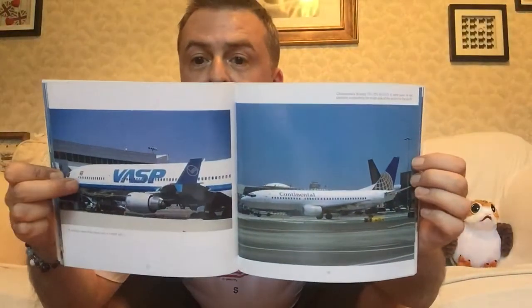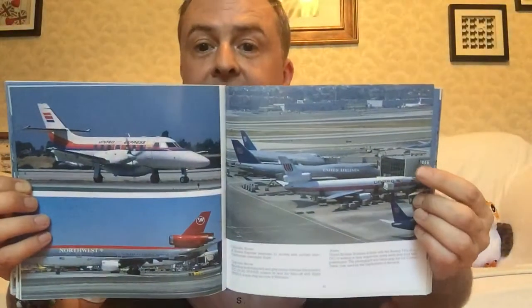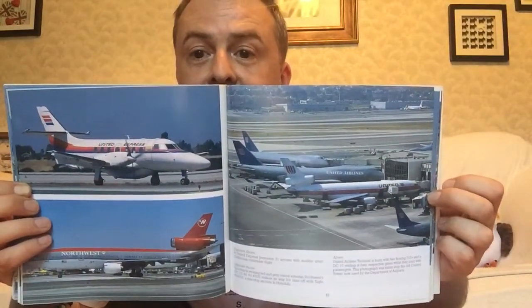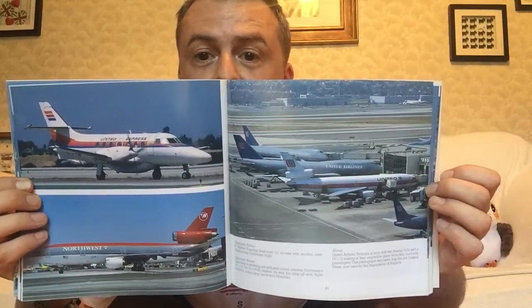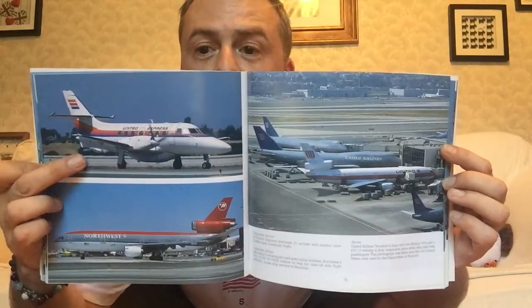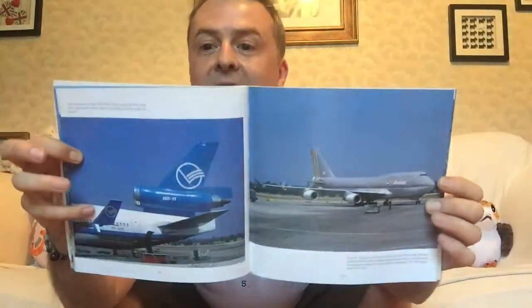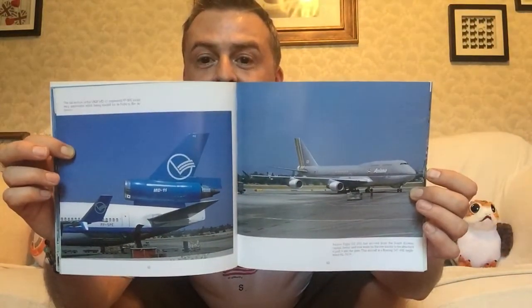Another VASP MD-11 and a Continental, which is now United, of course, 737. There's a nice grouping of United Airlines planes in the old and new livery. DC-10 in the old livery, 747s, a 200 and a 400 in the new livery. There, of course, is a DC-10 of Northwest, and there's one of United's commuter planes. There's the back half of that VASP MD-11, and there's the Asiana 747 there.